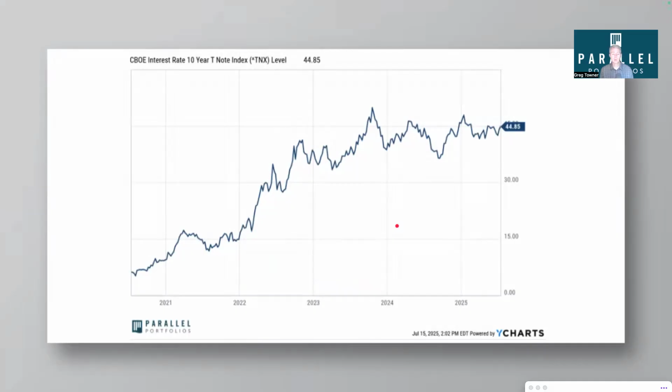Beyond the equity markets, of course, investors are always looking at interest rates. This is a look back at the 10-year yield, currently around 4.5%. It's really been trading in this sideways range for about 2 years now. Investors are really focusing on whether it is eventually going to break out to the upside, or move down to the downside. Not a lot of indications from it right now.